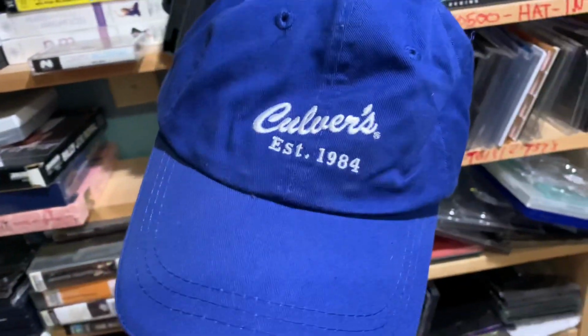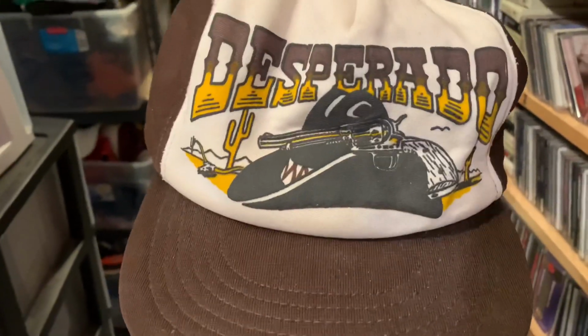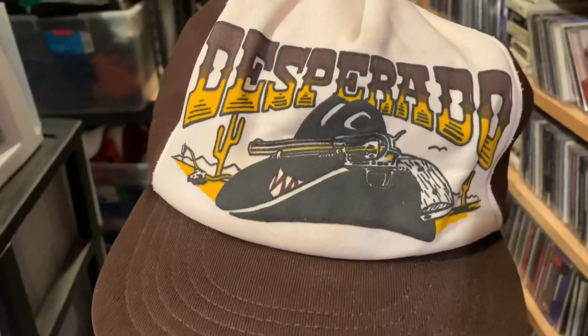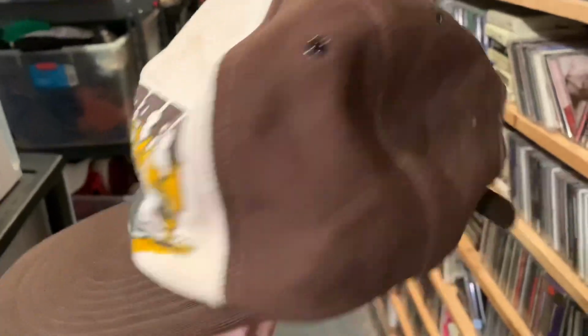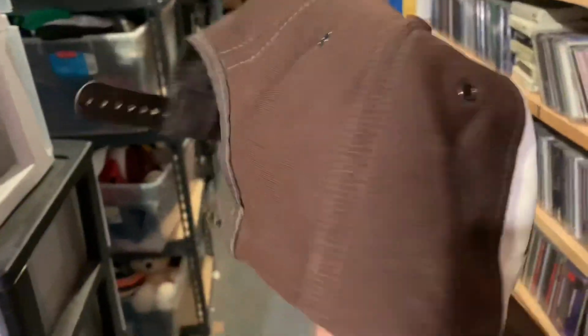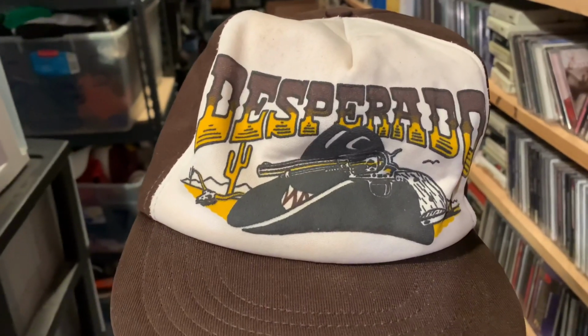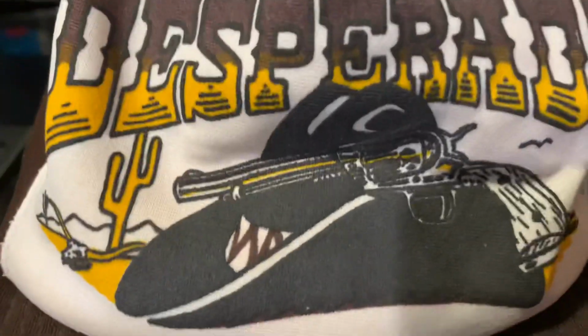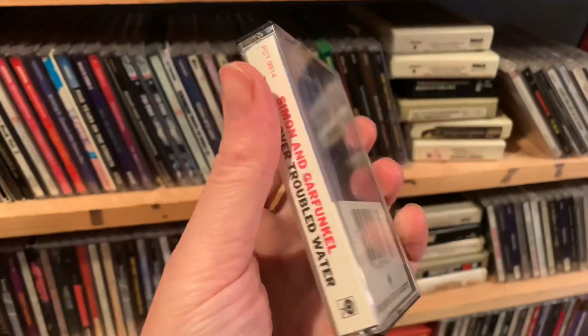A little Culver's hat sold for $8. And I knew this hat would sell quick. I just put it up, sold within like a half hour. Desperado. A cool vintage trucker style hat. Are trucker hats really trucker hats if it's not mesh? I don't know. Never done the research, but $20, gone. Cool stuff. Simon & Garfunkel Bridge Over Troubled Water, just a little $4.